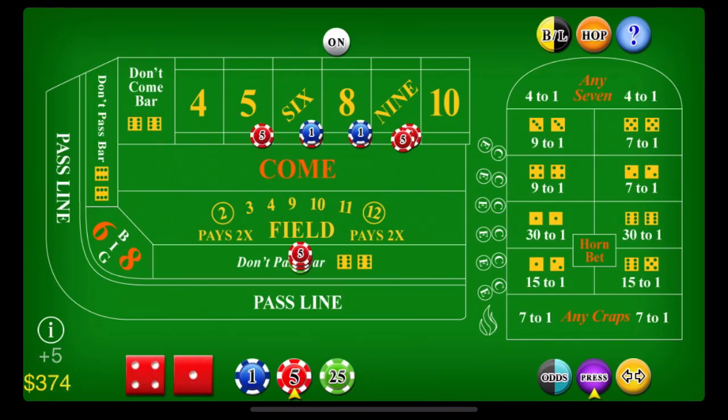I'll pull that right down. Now we just put our profit back in our pocket. 5, no field, 5 come again. 5-2, we're all through. So I started out with like, what was it, $257. Kind of messed around a little bit.